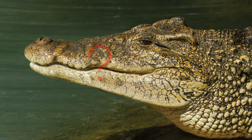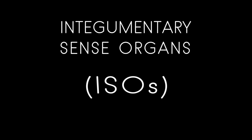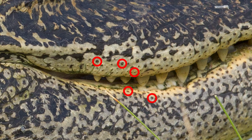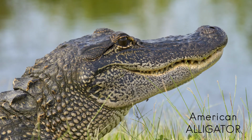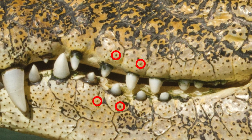That's when you take a photograph and then zoom in for a closer look at its skin. And why would you do that? To look for integumentary sense organs, or ISOs. Integumentary sense organs are pretty cool little pressure sensors that are worth a Google search if you're keen, but for now all you need to know is what they look like. These are the tiny pimple-like bumps you see all over the jaws of alligators and crocodiles. Here they are on an alligator. And here's a close-up of the mouth of the crocodile, showing the same thing.